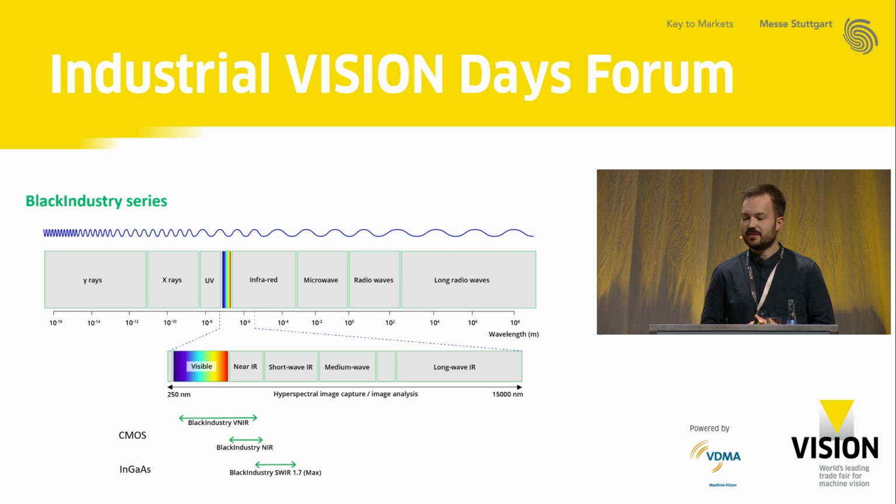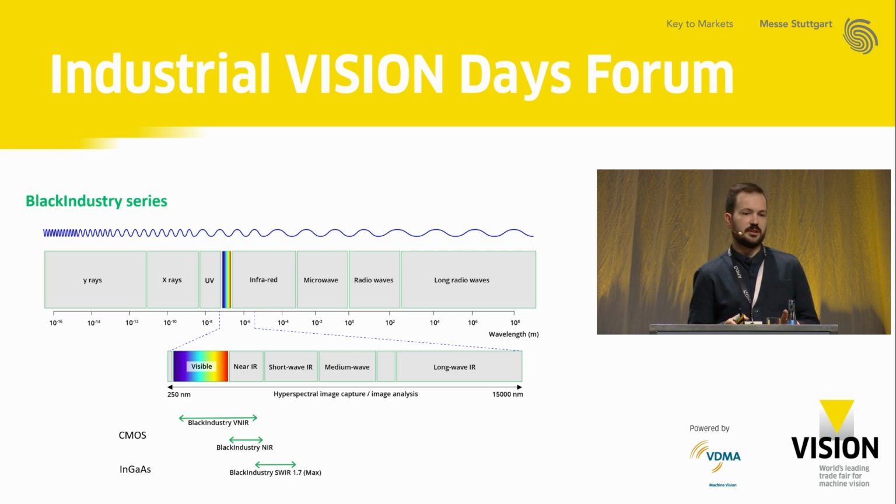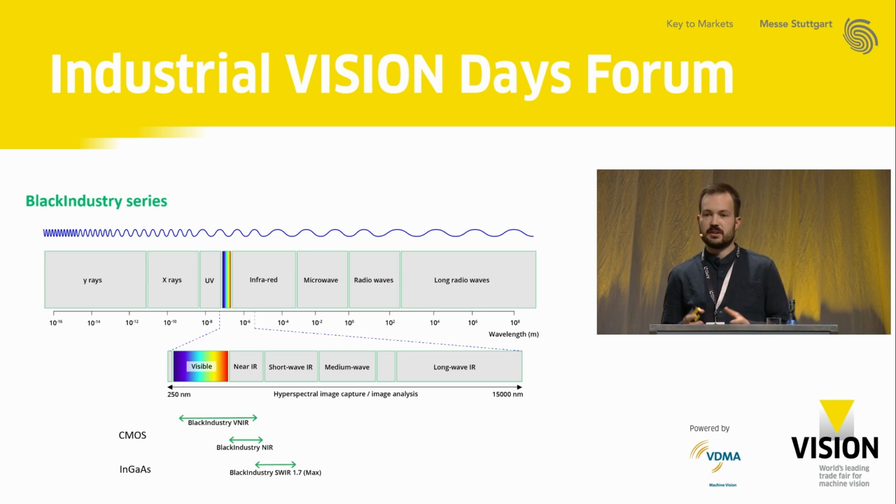You may remember this slide from before. Now with the addition of our different camera models in here, we do have cameras which are based on CMOS detectors and a few which are based on InGaAs systems. It's always important to keep in mind that those are, for example, in different price ranges and also have different technical specifications. That's why I have listed those here.